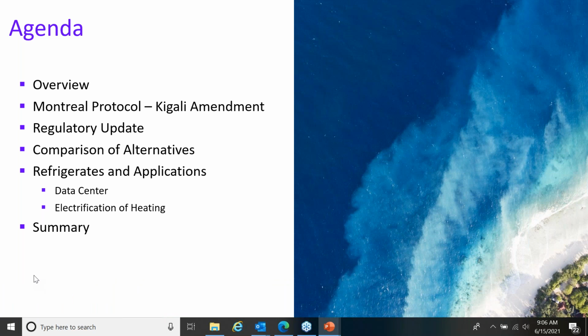Okay, so our agenda or learning objectives today is to have an overview of the brief history of the refrigerants. We will go through the Montreal Protocol and the latest amendment, which is Kigali Amendment. We will have a look at the regulatory update about the refrigerants. We will compare the alternatives, which is available now. We will go through some examples of applications, such as data centers and the electrification of heating, to see the importance of the R1234ZE refrigerant on these sectors. And then we will have the summary.